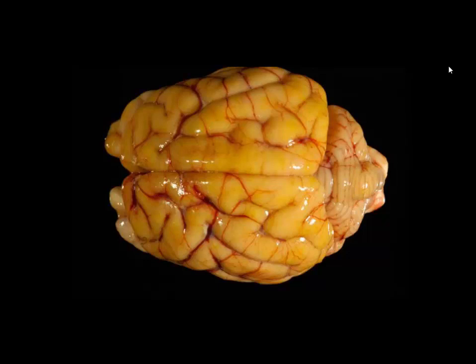This is the brain from a foal with immune-mediated hemolytic anemia. In these cases, the mare becomes sensitized to antigens on the stallion's red blood cells and produces antibodies which are passed to the foal through the colostrum. So shortly after birth, while the animal is nursing, it starts to take in these antibodies, breaks down its own red blood cells, and becomes very icteric.